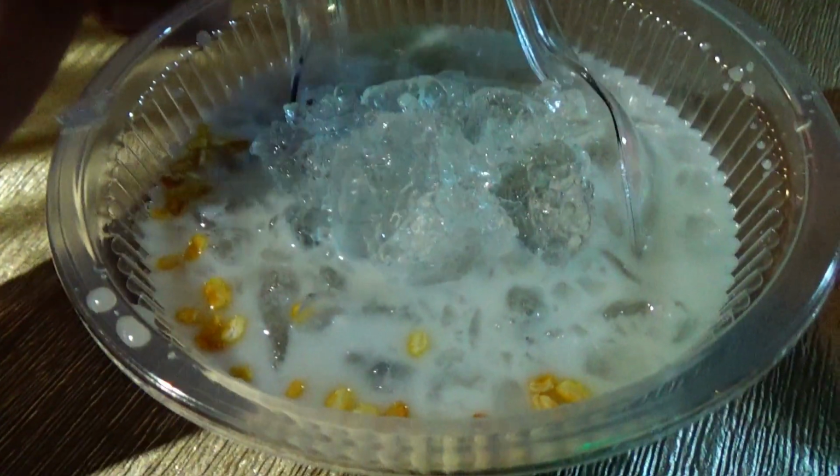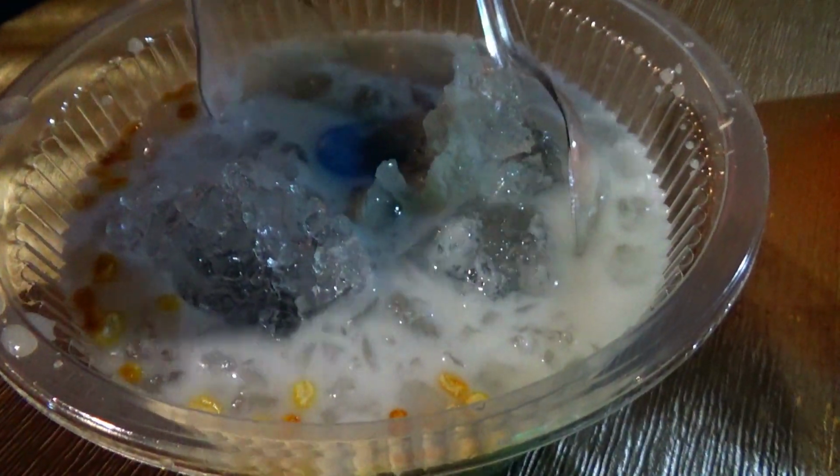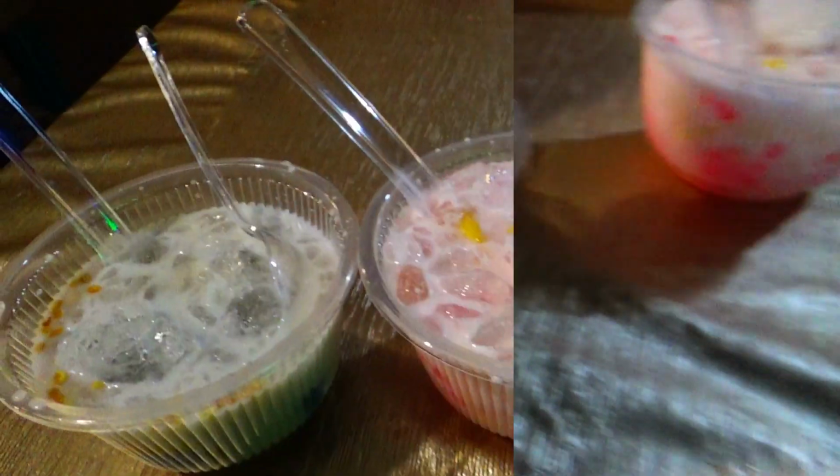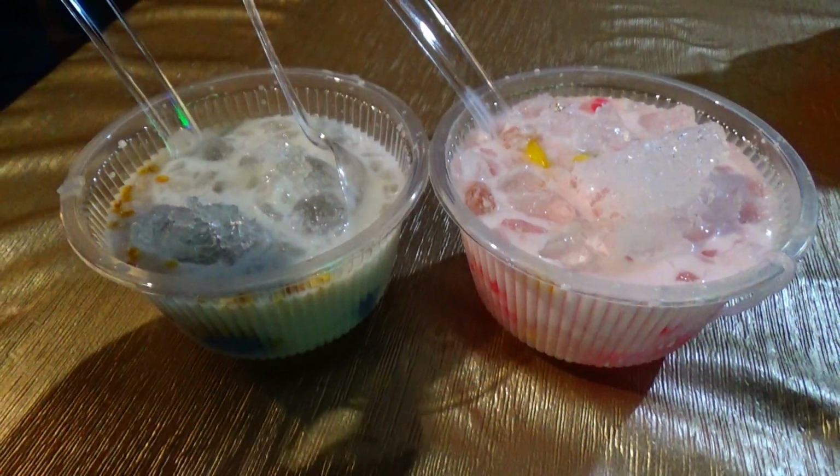So then there's the next one we have. This is sort of like a milk consistency with some taro and some peanuts too. Pretty good. So we have our desserts. Can enjoy now.